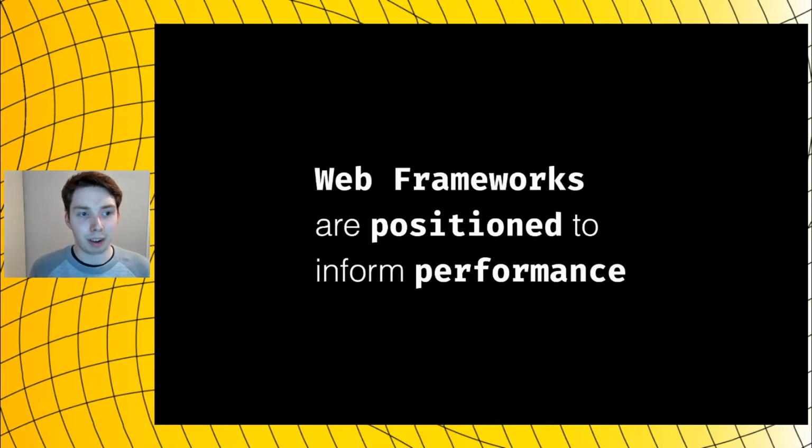Web frameworks are positioned to inform performance. So in addition to developer productivity, web frameworks can directly impact performance and user experience because they have opinions about server-side rendering, flushing early HTML chunks, and streaming. And they control how the application serves JavaScript, CSS, data, and images. And it unlocks new features like progressive delivery and lazy fetching.